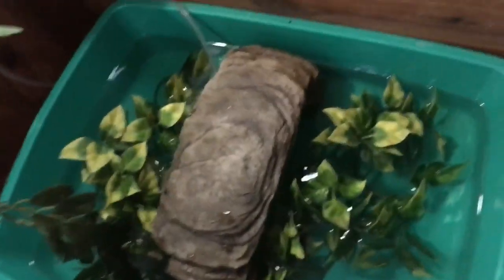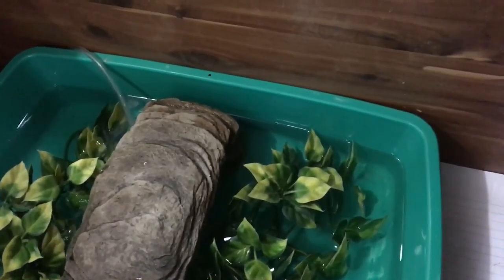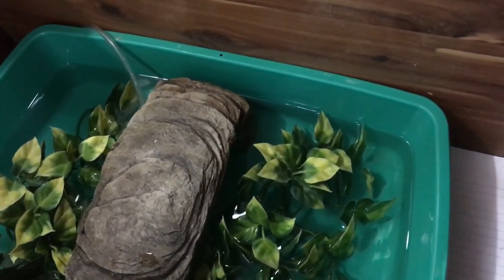Focus. There you go. Yeah, better look at her pond thing. It's very nice. It's about 2 foot long, about a foot wide. Actually about maybe a little over a foot and a half. Maybe 2 feet. I don't know. It's about a 4 foot cage.